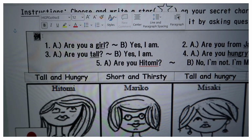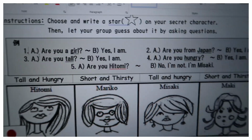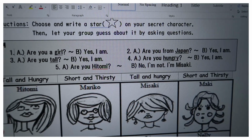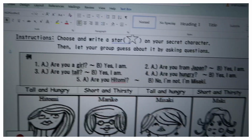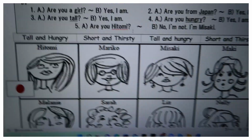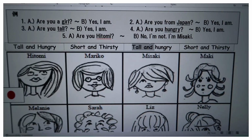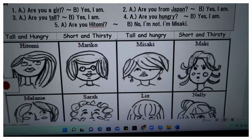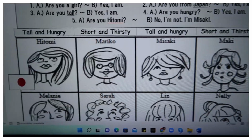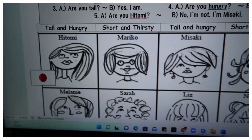This Japanese word means for example, 例えば. So choose a star and write the star on your secret character. Then let your group guess about it by asking questions. So they're gonna put a star. Say for example, I am Misaki. I decided to be Misaki, and Misaki is tall and hungry. And then she's a boy. She's a girl, sorry for that. She's a girl, and she's of course from Japan in here.